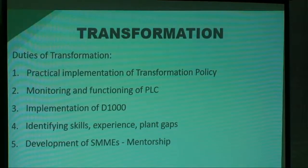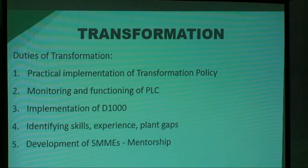Transformation, in terms of the duties, the practical implementation and transformation policy, monitoring and functioning of the PLC, implementation of D1000, identifying skills, experience, plan gaps, development of SMMEs and monitoring. Now, when we came here last year, there were 4 things that were highlighted. That you need to have a tax clearance, BEE, CSD, CIDB. Now, we tell people to do these things. They don't. If you do not comply, you cannot participate.